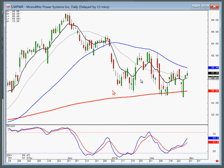And MPWR. This one you can stay long after the big left-right combo, after the hammer signal off the 200. If you bought it on the positive trading, you stay long. You just watch to see what it does at the 50. If I was buying it, I'd want to definitely see it close above the 50, which also is this big downtrending channel.